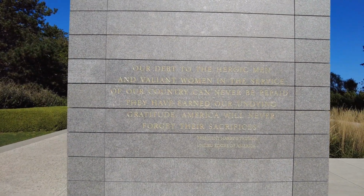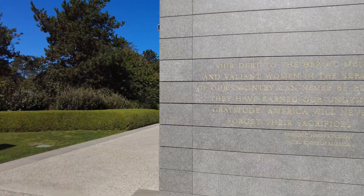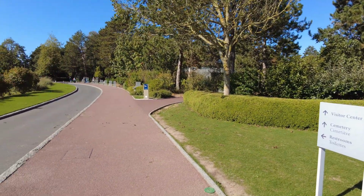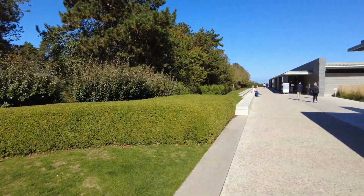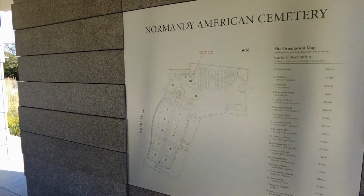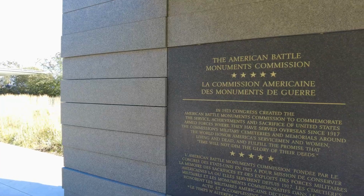Well, let me see where I'm at. Oh, here's a sign. Visitor Center, cemetery, restrooms, and toilets. Okay. All right. Well, so I guess you can go either way here. All right. Well, let me figure out where I'm going here. And this is Normandy Cemetery. And I've been here before. It's been a while though.